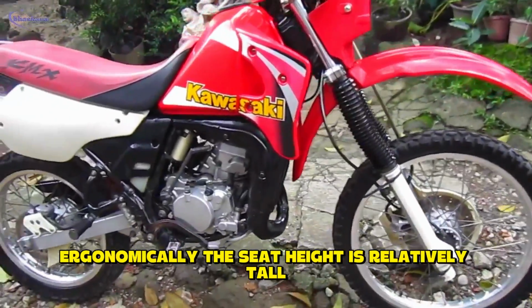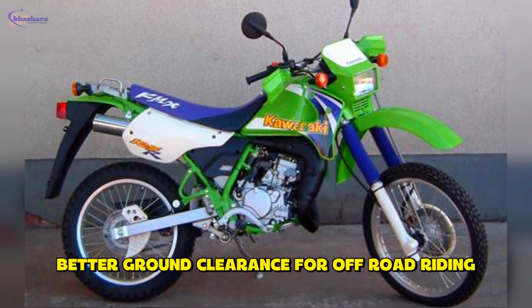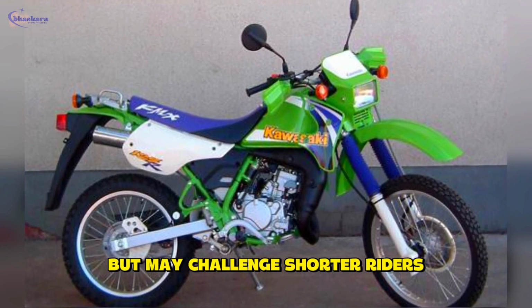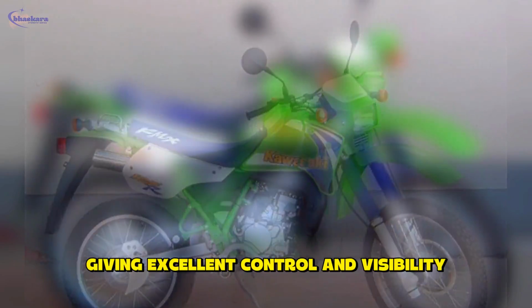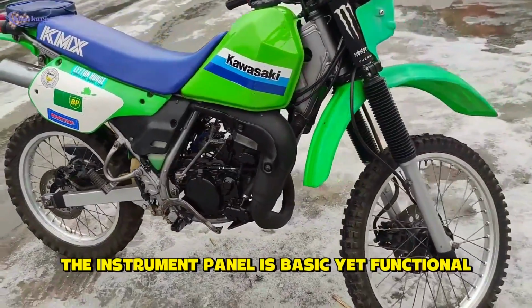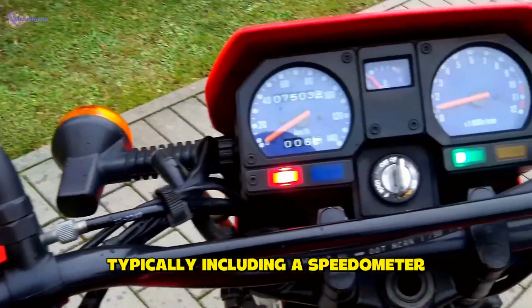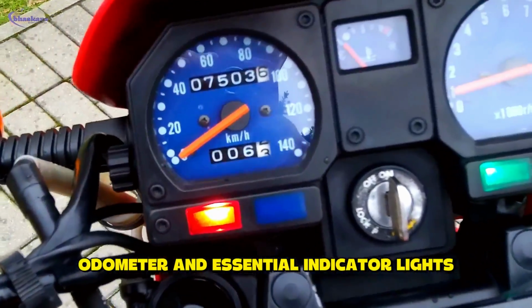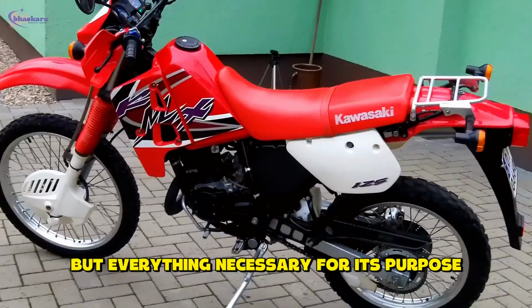Ergonomically, the seat height is relatively tall, in line with other dual-sport motorcycles, which provides better ground clearance for off-road riding, but may challenge shorter riders. The handlebar position is upright and wide, giving excellent control and visibility. The instrument panel is basic yet functional, typically including a speedometer, odometer, and essential indicator lights. Nothing excessive, but everything necessary for its purpose.